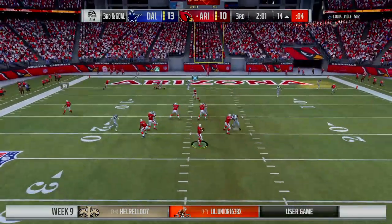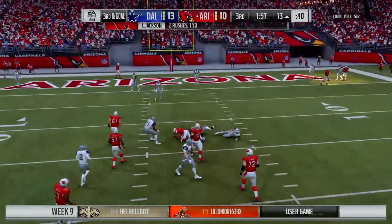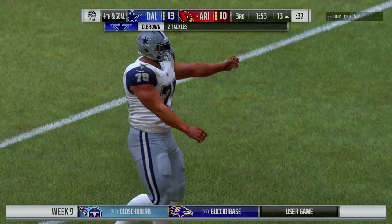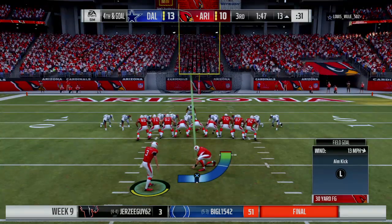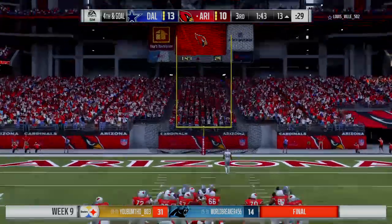From the gun, Jackson. Eluding the pressure right. So no sack. He gets back to the line of scrimmage, but it'll still bring up a 4th down. Well, the defensive guys won't be real happy because there won't be a sack on this play because he did get back to the line of scrimmage. But what a job they did overall. Hemmed him in and gave him nowhere to go with the football.